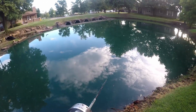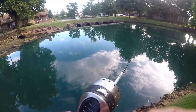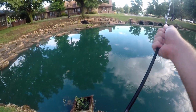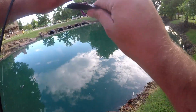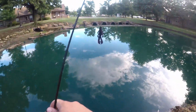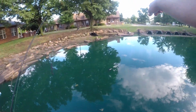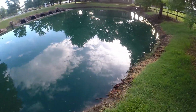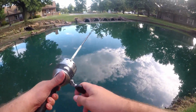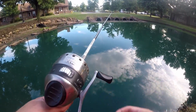Alright, so basically what's going on here. Didn't really explain that much, but I caught that nice little 3. It was like a hair over 3 on the June bug bonita bug, as you guys probably well know. Just caught it right in there. Actually, just got another bite right there. See if I can catch me another fish. But so far so good, this little spot.